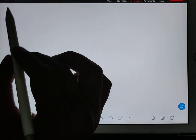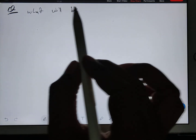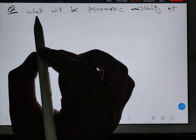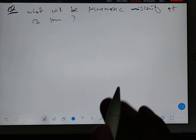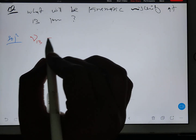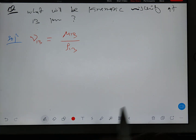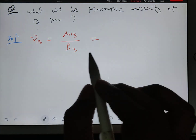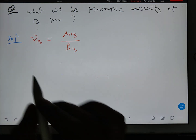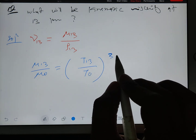Take down like this. Question: what will be the kinematic viscosity at 13 kilometer? So see, because you need it at 13 kilometer, what should be your first approach? You will apply nu 13 as mu 13 divided by rho 13, correct? Just now we have calculated rho 13. That data I can substitute here, but you need to calculate mu 13. To calculate mu 13, you can apply the Rayleigh formula. What is the Rayleigh formula? Mu 13 divided by mu naught is equal to T13 divided by T naught, whole power 3 by 4.